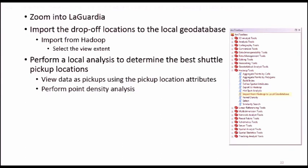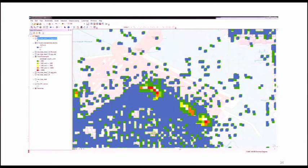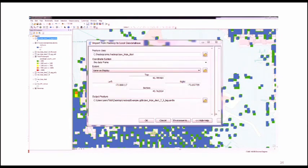Okay? Very simple. So what we're going to do, zoom into LaGuardia, import the drop-off locations using this tool, and then perform local analysis. Local analysis on my local data on my geodatabase, not inside Hadoop. Okay? So here's the area again. Let's go and do import from Hadoop to a local geodatabase. So again, you look right here, we're going to take all the destination trips, all the trips that are in this area that have the destination, we're going to clip to the display, and then we're going to output it to a local file geodatabase, okay, called trip destination 7-9 LaGuardia.